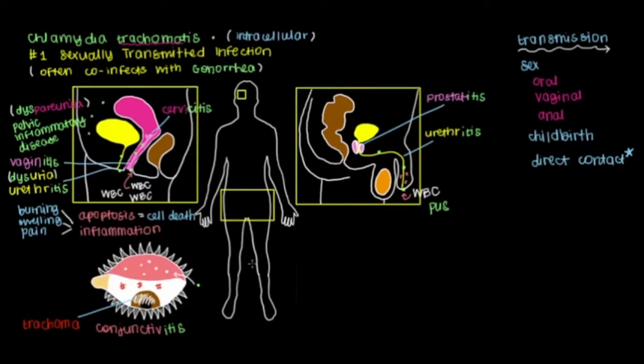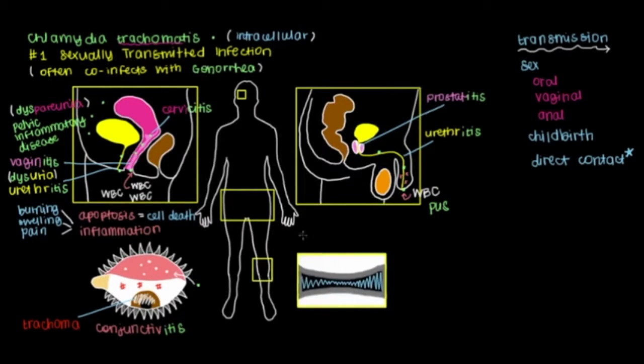Another site that can be affected from the bloodstream are your joints. So this knee right here can be infected. So we refer to this specifically as infective arthritis, which is exactly what you would imagine. The chlamydia spreads from the bloodstream into your joint capsule right here.